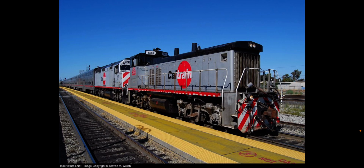I'll be talking to you about Caltrain's MP15DC engines. Now, if you don't know about this series, it's where I discuss the commuter rail service of Caltrain and their locomotives throughout their fleet's years.